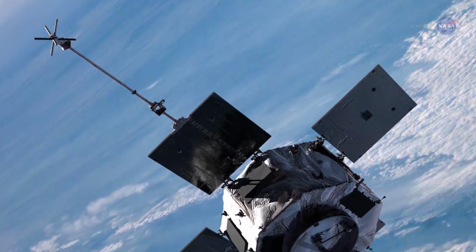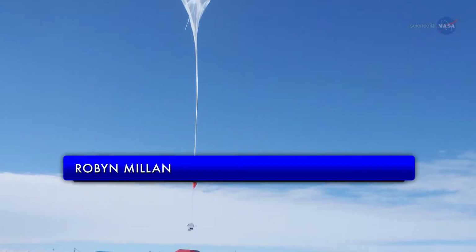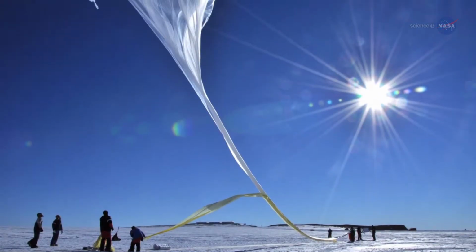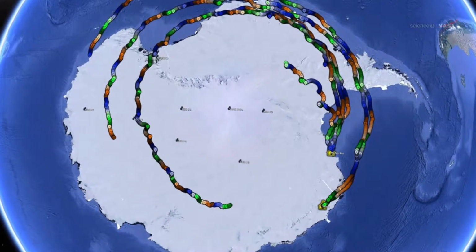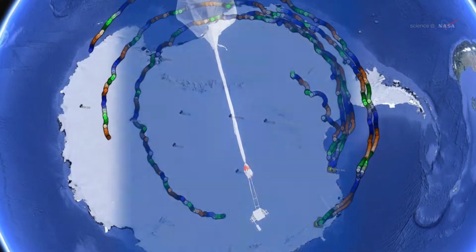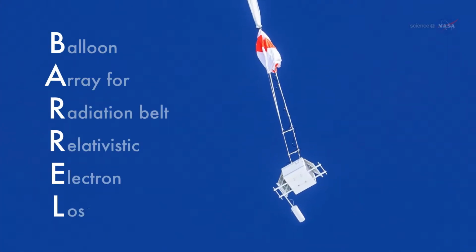To answer this question, the Van Allen probes needed help from below. Since 2013, an international team of researchers led by physicist Robyn Millan of Dartmouth College has been launching research balloons from Antarctica, each standing more than 8 stories tall. These mammoth balloons ride circumpolar winds around the South Pole, floating as much as 40 kilometers high as they look for signs that electrons are penetrating the atmosphere overhead. The name of the program is BARREL, short for Balloon Array for Radiation Belt Relativistic Electron Losses.